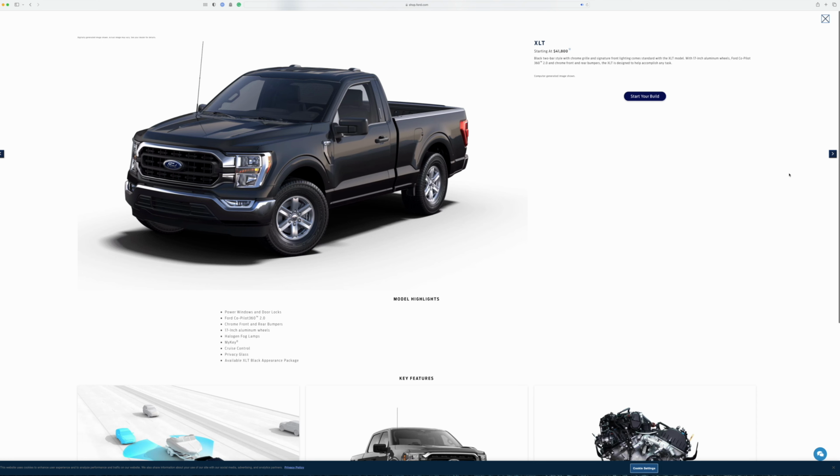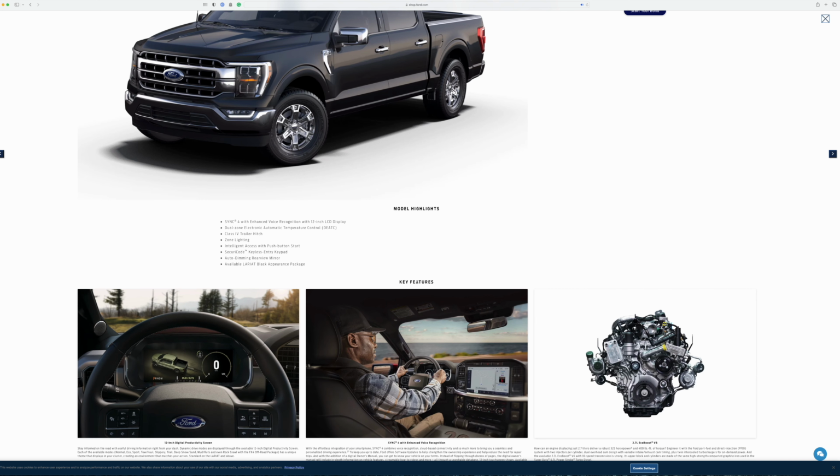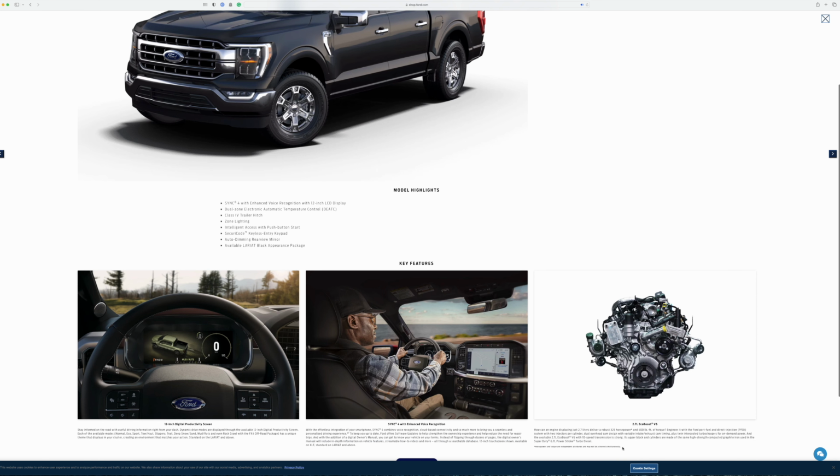And then the next one up on your list is the Lariat. That starts at $57,480. This has leather-trimmed captain's chairs and leather-wrapped interior amenities, so we're getting into the luxo-barge segment here again. It's got a 12-inch screen and different zone lighting. This comes with the 2.7 liter EcoBoost V6, the turbocharged motor, which has 325 horsepower and 400 pound-feet of torque.